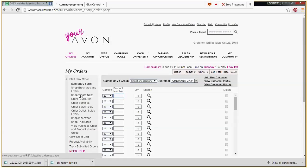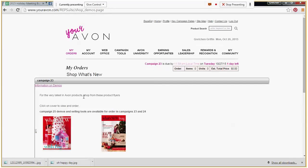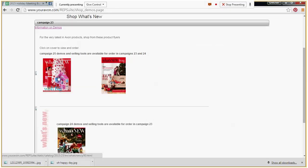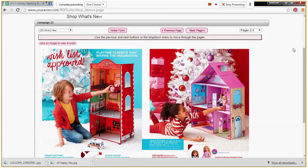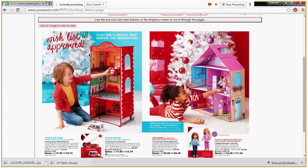Also, really quick, I want to just show you this, that I can actually shop from my demo book right from here. It says Shop What's New. So you can actually order from the Avon What's New Living Magalog, or your Campaign 25 demo book, or your Campaign 24 demo book right now. So our demo books we can order out of 2 campaigns ahead of time. So just real quickly, I'm going to show you how easy it is to just go through the demo book online.